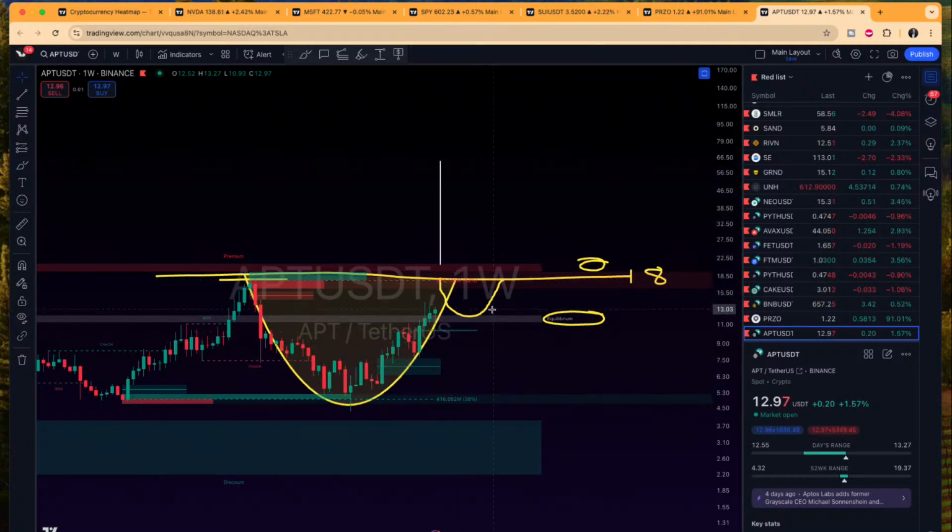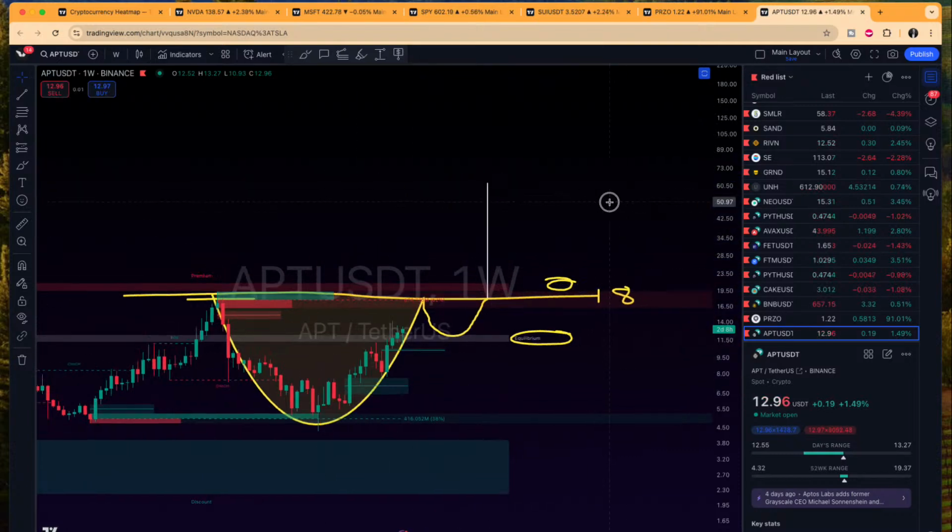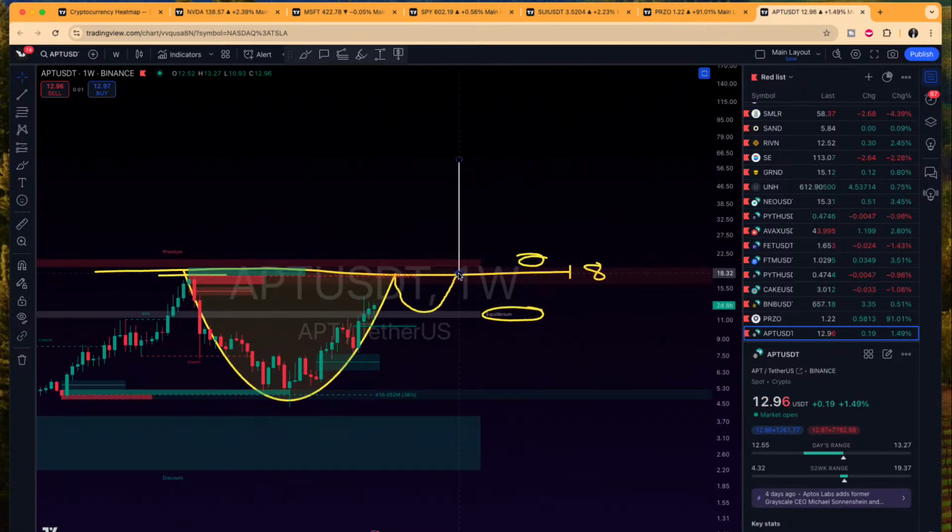Yeah, so we're right here. We're looking at weekly candles, which means it could take 1 or 2 weeks for us to get up here. 1, 2, or 3, probably by the end of December. Then we take that distance of the cup, which eventually, let's say we break out, and this being May or June of 2025, we're looking at $62.